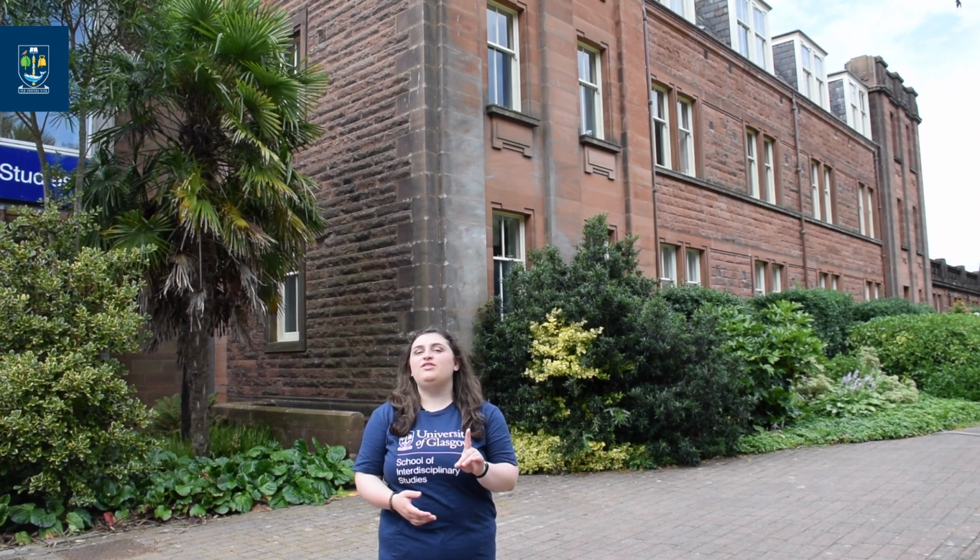Next, we're going to look at the McCowan side of the building. The first thing that you'll pass are some study spaces, and you'll also find some seminar rooms. You will also be able to find the offices of the majority of our academic members of staff, along with the office of our communications and engagement team.